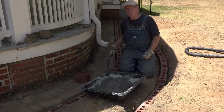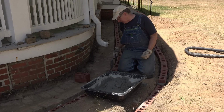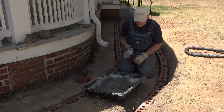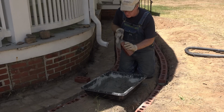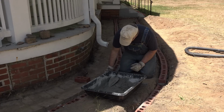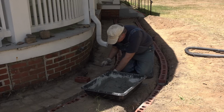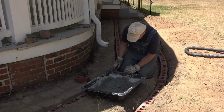This side right here will be visible, or I should say it's starting to become visible, and so I have to make sure that I strike off the excess mortar that squeezes out. Okay, so let's take a brick. We'll go ahead and butter it up. Push it down in place. Get everything lined up the way we think it ought to be. Tap it down. Scrape off the excess.